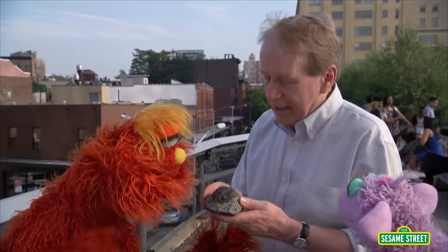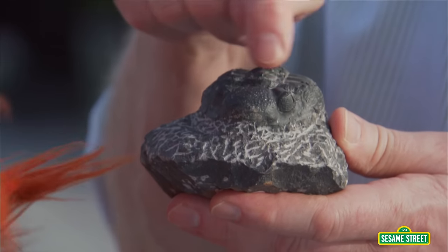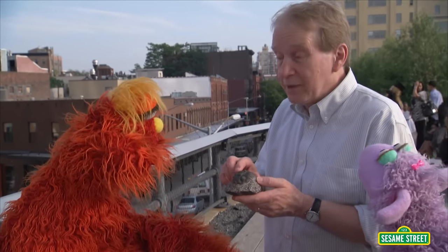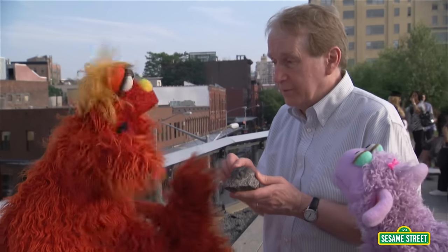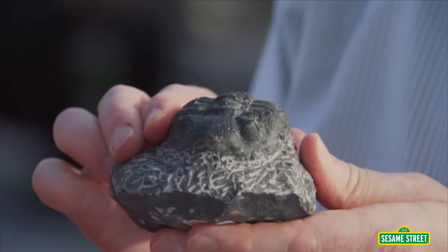This one is interesting. What is that? This is called a trilobite. Here's its eyes right here. Oh, I see the eyes. And this is its forehead right here. How old is that one? This one is about 300 million years old. 300 million years old? It's older than the oldest dinosaur.